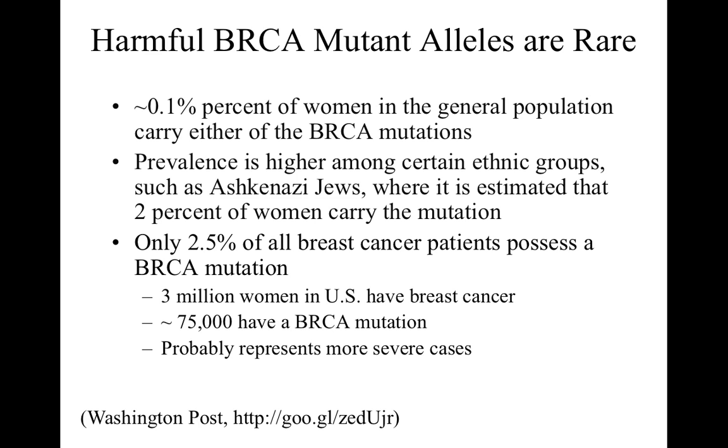Despite the large number of different mutant alleles, BRCA mutations are relatively rare in the population. Only about 1 in 1,000 women have a mutation in BRCA1 or BRCA2. The prevalence is higher in certain ethnic groups, such as Ashkenazi Jews, who have a BRCA mutation frequency of 2%. Because they are rare, only a small percentage of breast cancer patients, about 2.5% or 75,000 women in the U.S., have a BRCA mutation. It is likely, however, that patients with BRCA mutations will have a more deadly breast or ovarian cancer.